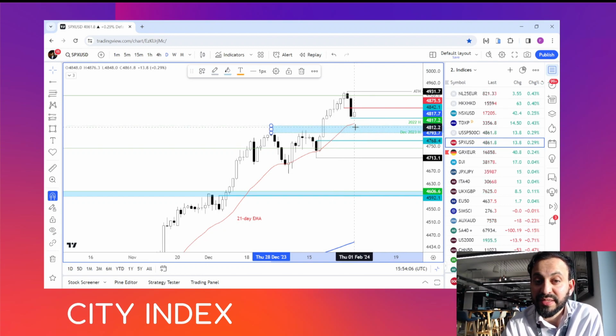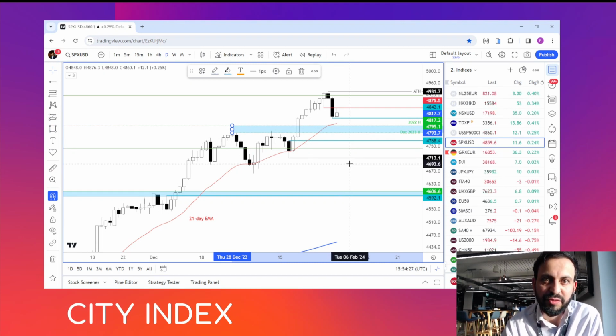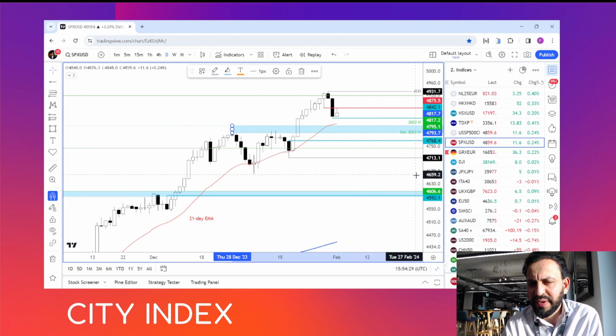But if it doesn't bounce and it goes through there, then the next downside target for me would be the high of this candle that was taken out on the 18th of January at 47.68. So that level is the next downside objective for me. Now, if you get anything anywhere below that level, ideally on daily closing basis from a bearish point of view, then that would be quite bearish, and it could lead to a sharper correction as more support levels give way.